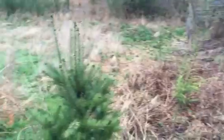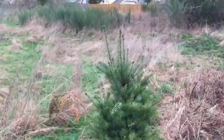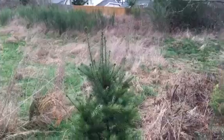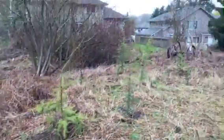And here's our living Christmas tree from 3 years ago, and it's doing great. It's the middle of my chest high now. It was much taller because it was in a pot above ground, but now it's much taller.